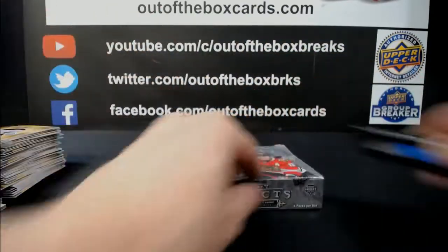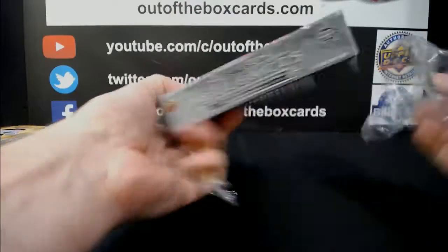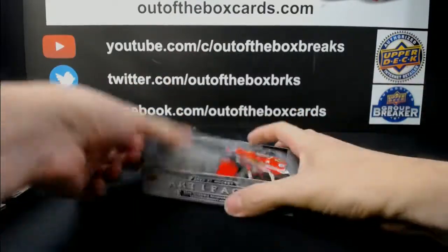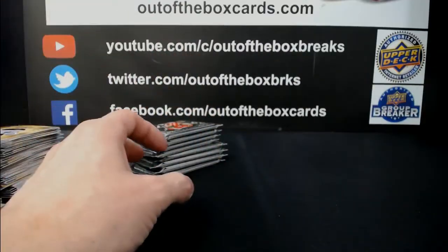All right, on to our final box of break 8819, our 2021 Artifacts Half Case Break Team Buy. Several other breaks close tonight, guys. Check out the site if you want to jump in on one of tonight's breaks.